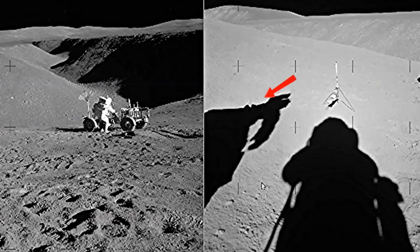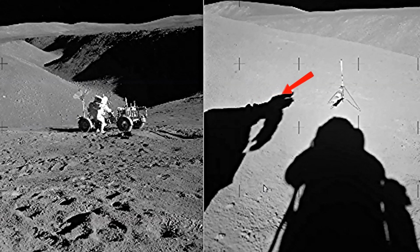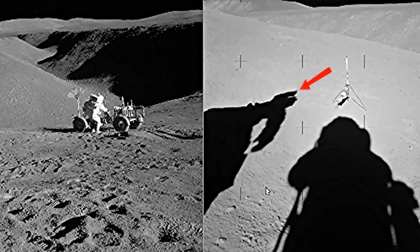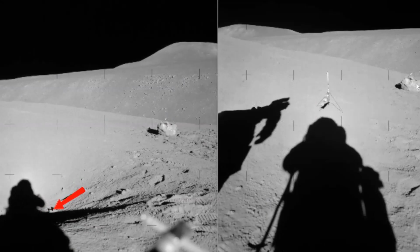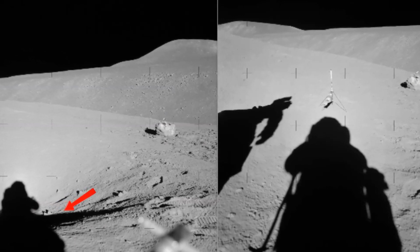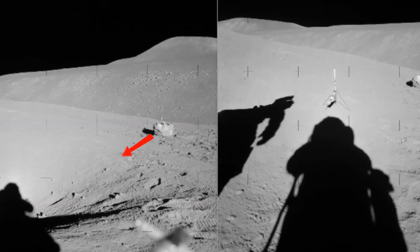I would have thought this shadow would have gone through. This is a little bit of a crater here. I thought it would have gone all the way through and shot onto the other side, but the lighting effects that they were using, maybe it didn't do that. And you can see his pocket. Here's the other astronaut shadow. Of course, he's closer to this crater here. This guy's moved over a little bit to here to shoot down to this rock.